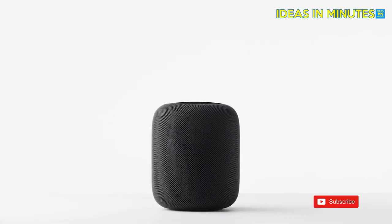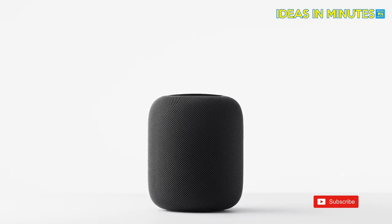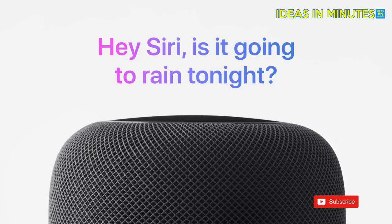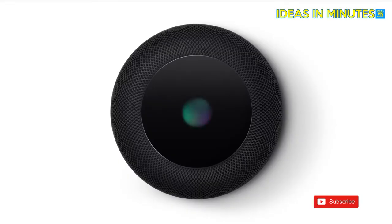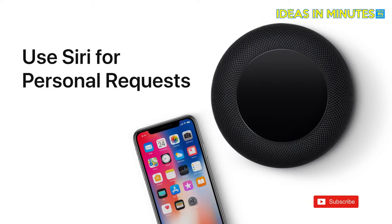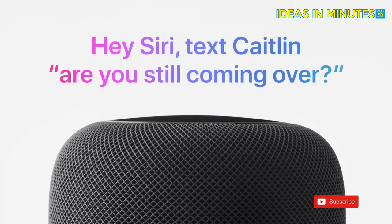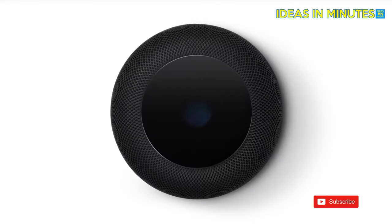Siri on HomePod can answer questions about the weather, traffic, and more. Things like, hey Siri, is it gonna rain tonight? We'll see some rain tonight, but it will clear up later. When your iPhone and HomePod are connected to the same Wi-Fi, Siri can also handle some personal requests, like sending messages. Hey Siri, text Caitlin. Are you still coming over? Your message to Caitlin says, are you still coming over? Ready to send it? Yes. Done.